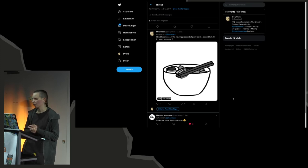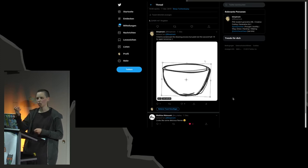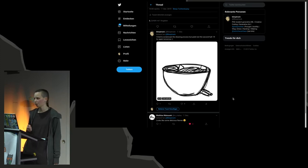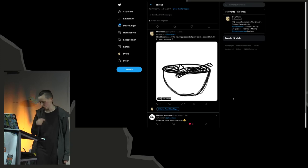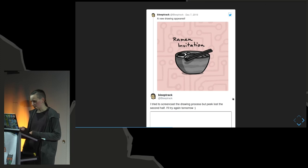The resolution is just 250 by 250 pixels, which restricts you a bit, because you cannot really go into details. Retrospectively, I would have liked to have some bigger printouts of that, but for that the resolution is a little bit too small.